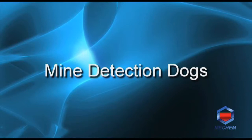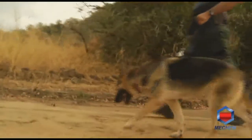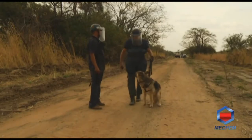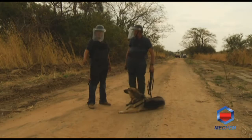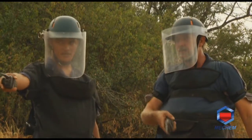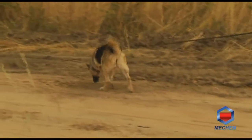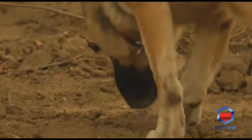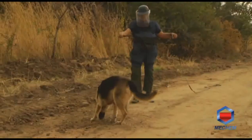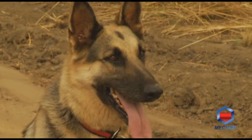Mine detection dogs. Mechem has a long history using dogs in the conventional sense. On most of its contracts, dogs play a very important role in the detection of landmines and other explosive devices. The company has a pool of trained dogs and experienced dog handlers, and any shortfall in capacity can be overcome within a short period of time by training both dogs as well as additional handlers.